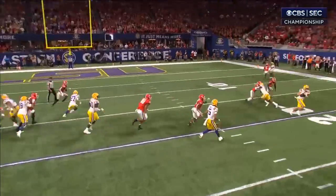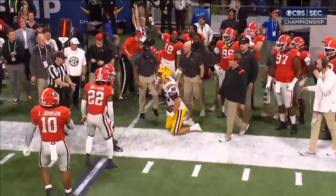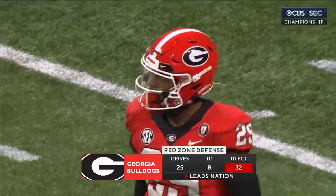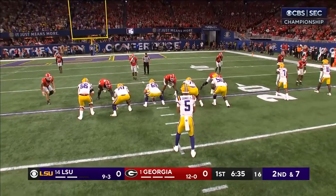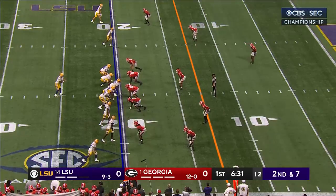Zone read, you read the inside linebacker, but look at that tackle. That's what Georgia's secondary does as well as anybody in the country. They wrap up and they tackle. Chris Smith did it right there. Remember, Mason Taylor was a guy that caught a similar pass from Daniels to win the Alabama game with a two-point conversion. Second and seven, as they actually lost yardage on that play.